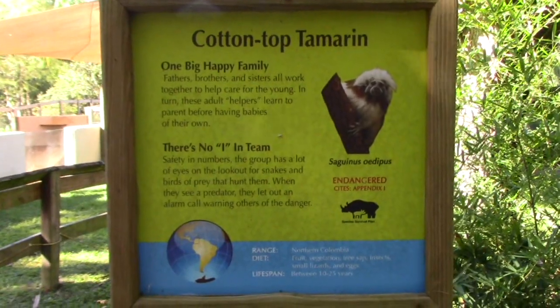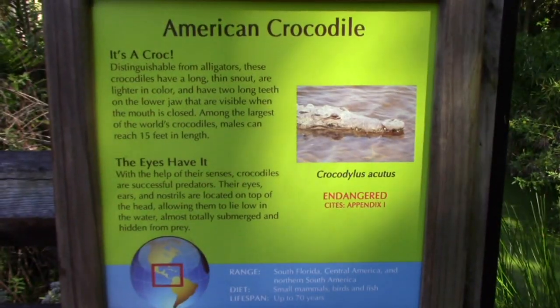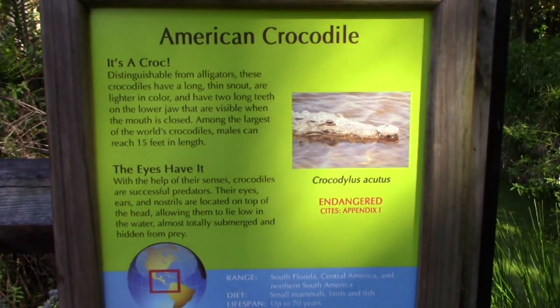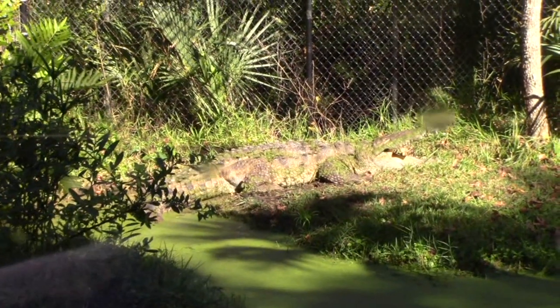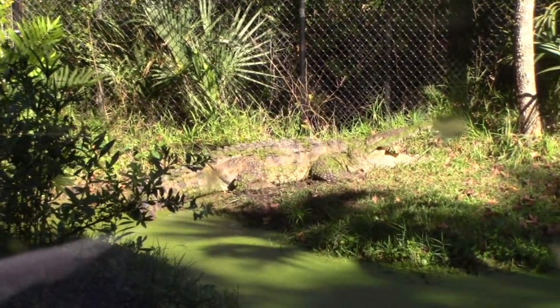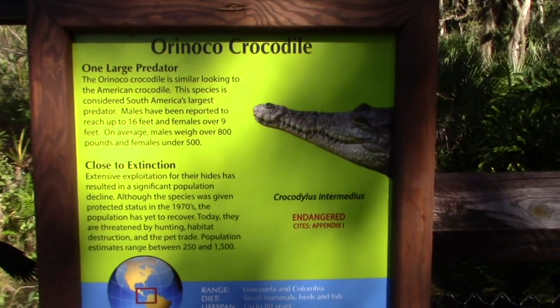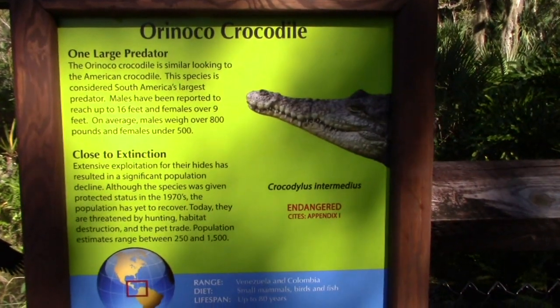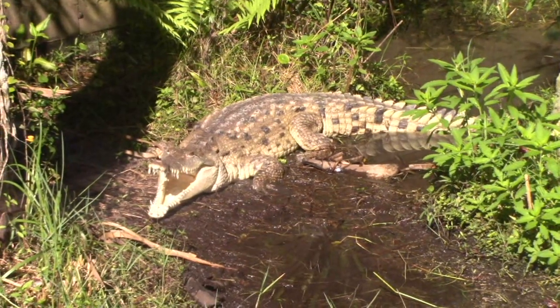Got some cotton top tamarins. Cute little one. They're like all floated in place. Some American crocodile. Look at the crocodile, dude. Out of the water right now. His mouth open, waiting for something to crawl in it. This is an Orinoco crocodile. Yeah, this one's got its mouth open too. I guess that's how they maybe regulate their body temperature.